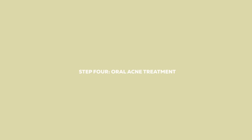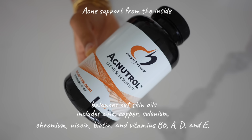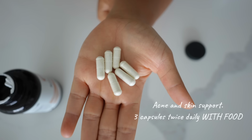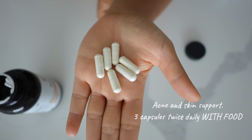I know everybody likes a good skincare routine, but there's nothing like treating your acne from the inside. Doing that is by taking Acnetrol, and Acnetrol is going to get to the cause of acne from the inside. It has a high dose of vitamin A. It has biotin in here, a healthy dose of biotin. It has vitamin B6, vitamin E, vitamin D, zinc, copper, and it helps balance out your skin oils.